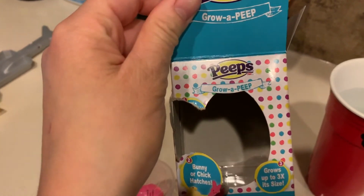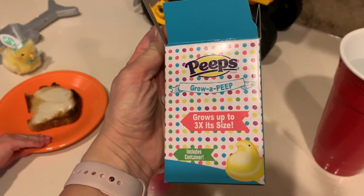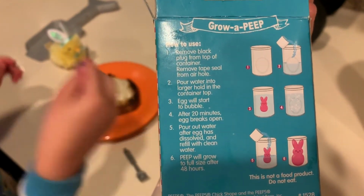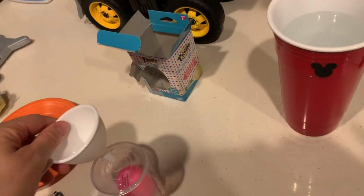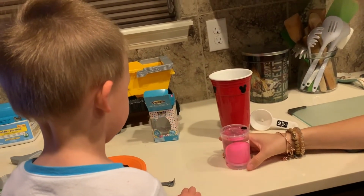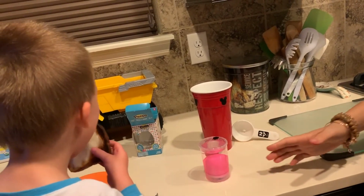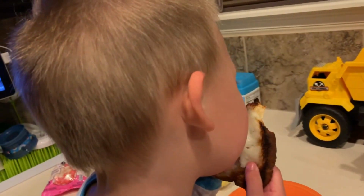We're going to grow a peep before we go to bed. Let's see if it's a bunny or a chick. So I guess it has this handy little container that it comes with. We're just gonna put the water in there, and in 20 minutes the egg should break open. Okay, let's get it filled up with water and then we'll see what's in there. What do you think, Dad? A bunny or a chick? I think it's a chick.